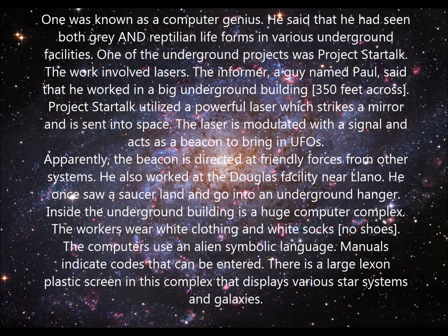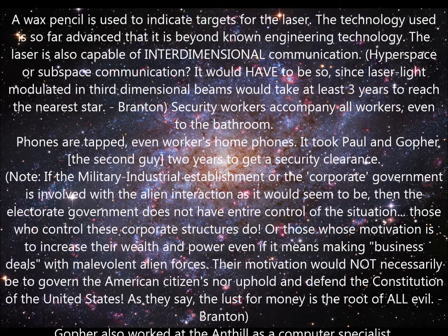He also worked at the Douglas facility near Llano. He once saw a saucer land and go into an underground hangar. Inside the underground building is a huge computer complex. The workers wear white clothing and white socks, no shoes. The computers use an alien symbolic language. Manuals indicate codes that can be entered. There is a large Lexan plastic screen in this complex that displays various star systems and galaxies. A wax pencil is used to indicate targets for the laser.